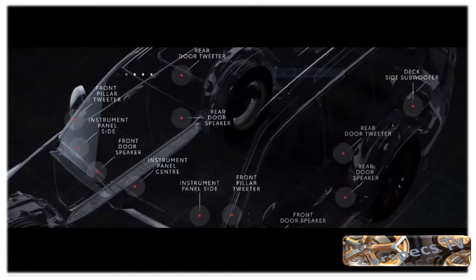14 JBL speaker system. An enhanced sound system and vehicle interior offer premium audio quality, worthy of a high-end Toyota SUV.